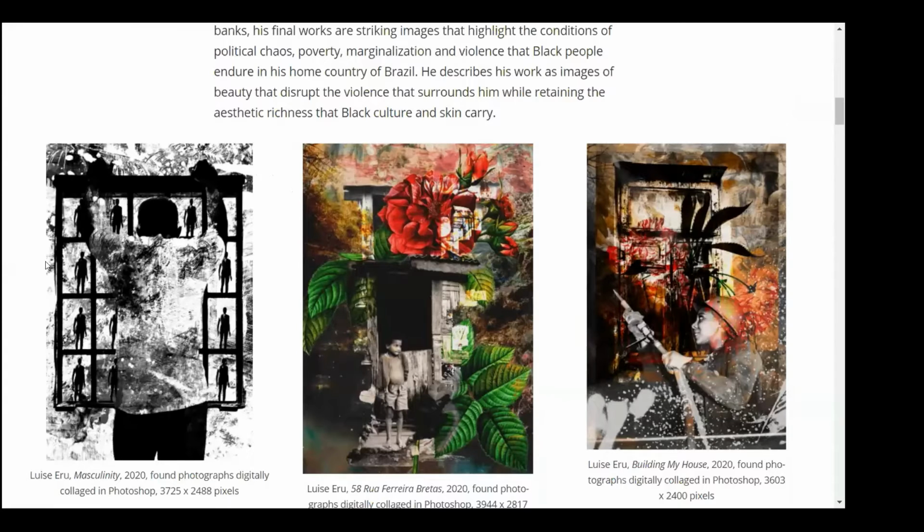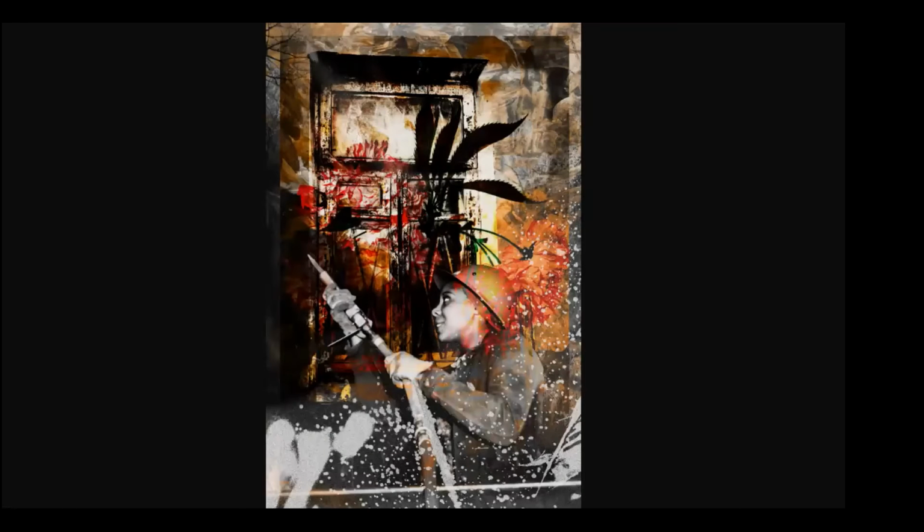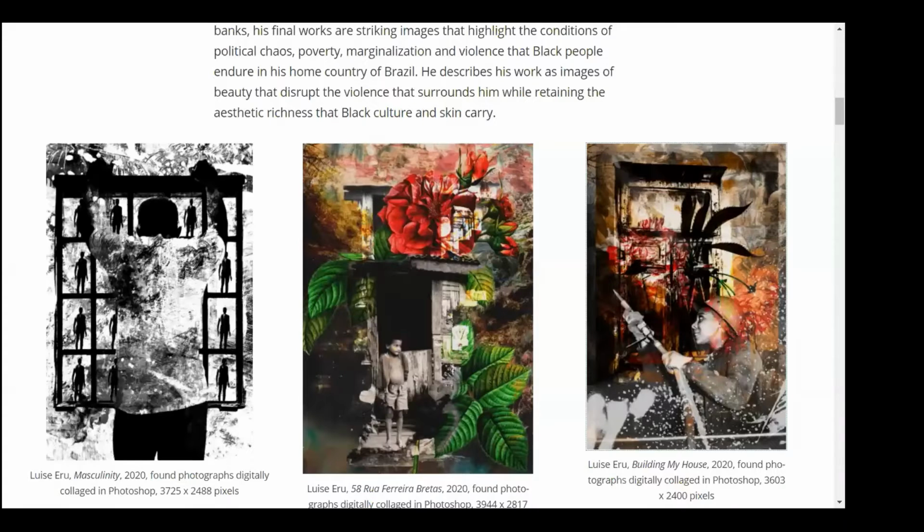I want to talk about this particular work, called Building My House. He had mentioned that his mother and grandmother built their houses while working in quarries. So his work has a lot to do with beautiful images, commenting on this subject, but disrupting what he calls the violence surrounding him.